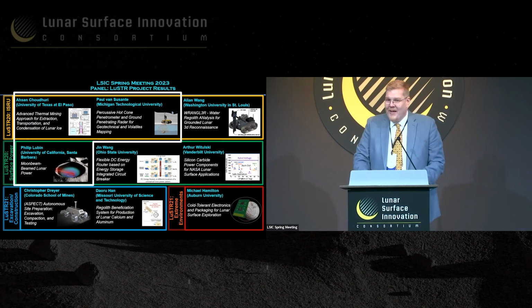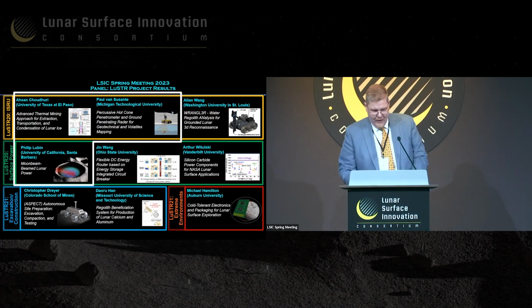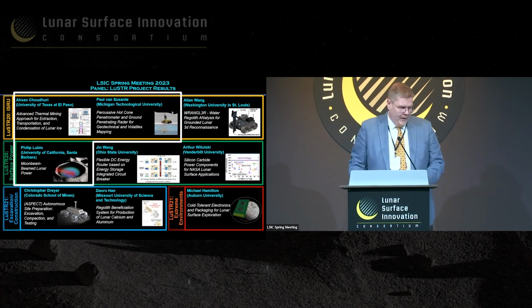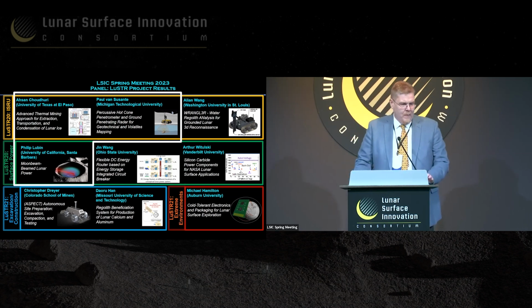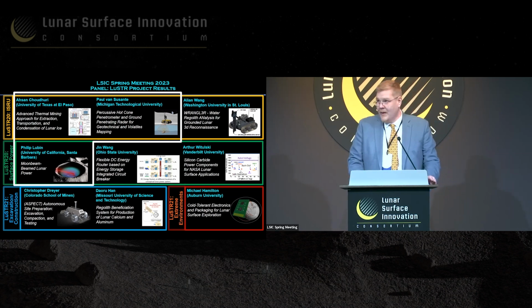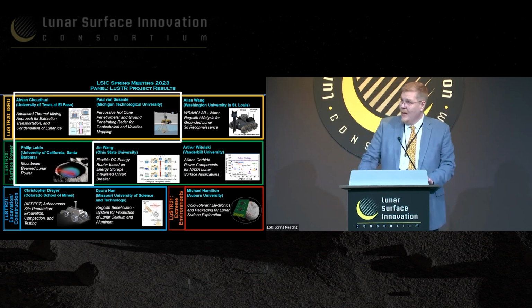We also have an active solicitation that is open for a couple more hours. Today is actually the last day that LuSTR 23 is open. And there we featured 3 topics that hopefully we'll make awards on in the next few months once we get the proposals in. At this point, we are focusing on the 3 awards that I've circled in the white box.